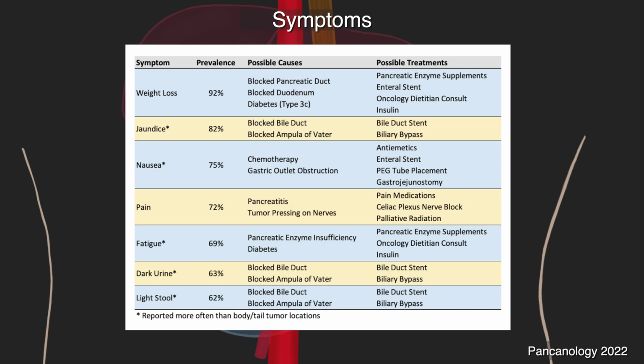Most articles I found on this topic reference a 1992 textbook listing these symptoms. I've added some possible causes and treatments you might bring up with your doctor.